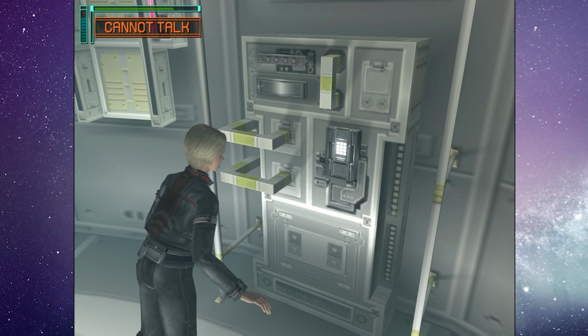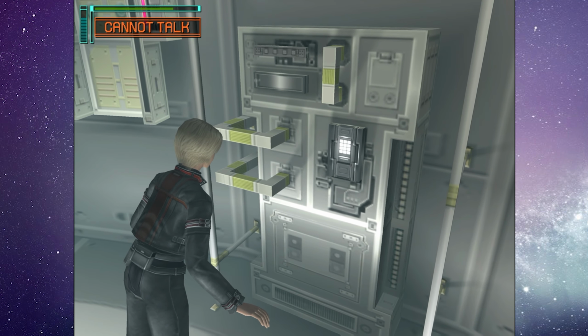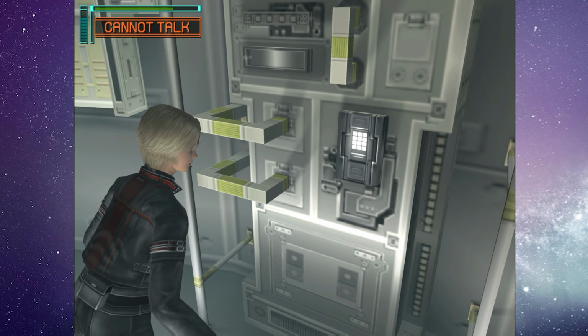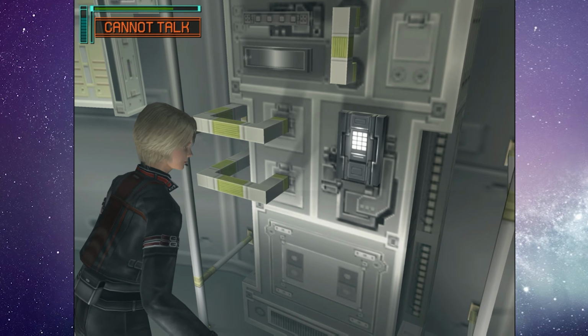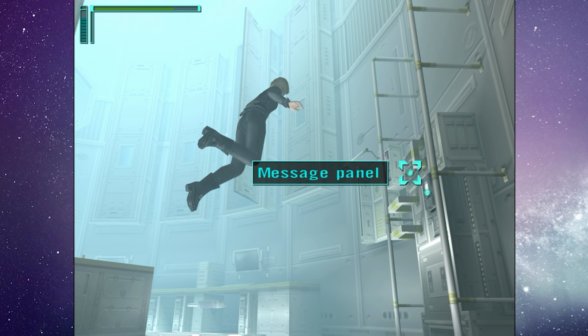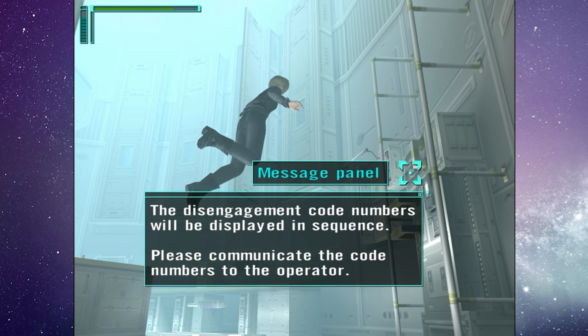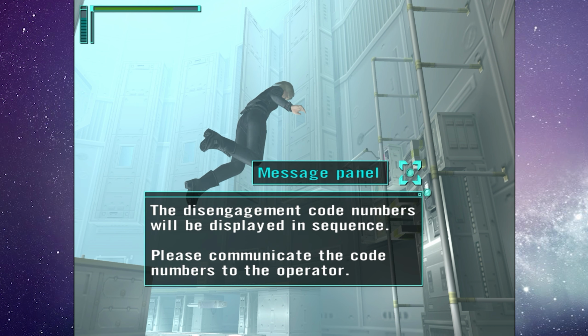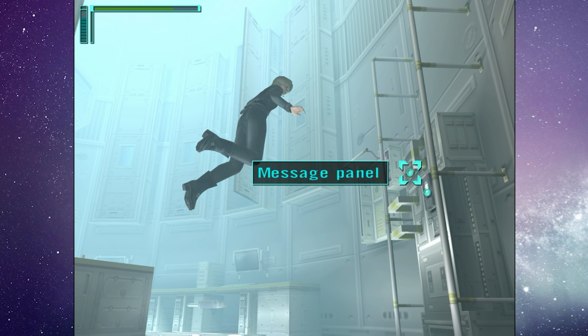If we get rid of the experiment rack, I'll be able to enter that corridor. Yeah, it's okay. This system appears to operate even in an emergency. Okay, let's give it a shot. Try operating the machine. The disengagement code numbers will be displayed in sequence. What are those things? What do you call these? They look like maybe futuristic file cabinets, but I'm not quite sure.